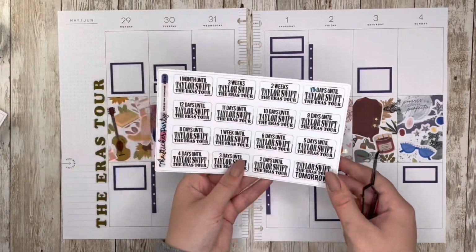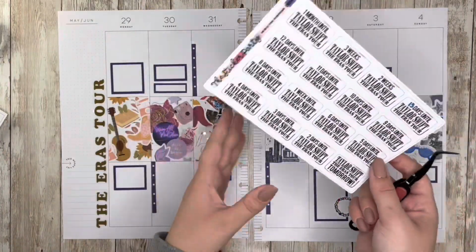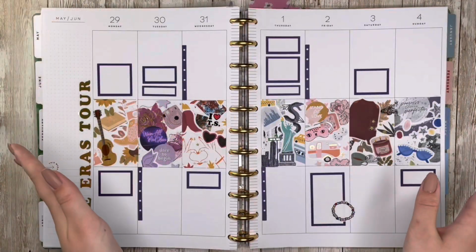I really wish there were one of these that said Eras Tour Today, because I would put that on the corner of this box, but it's just a countdown. I don't really want to put these into this planner, but I will put them into one of my other planners. This is kind of where I'm at. I'm going to go ahead and pop this back onto the discs. So here it is, the finished spread.